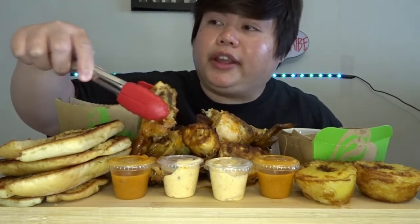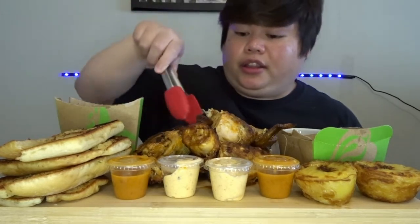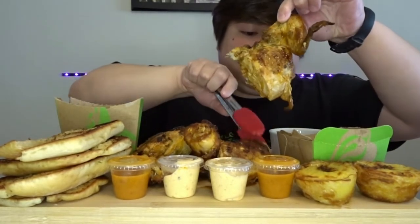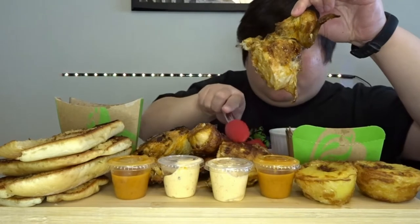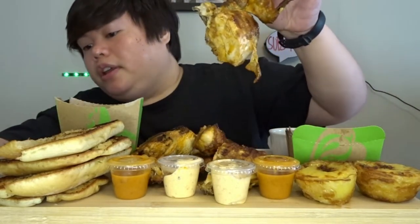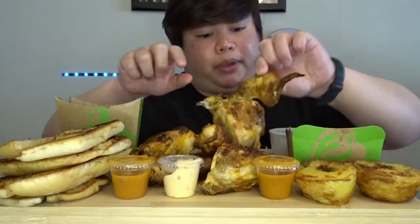What do you want? Legs? The leg and the thigh. She likes the leg and the thighs. I like the white meat. We go well together. One thigh. I shouldn't use my hands. I washed my hands, don't worry.